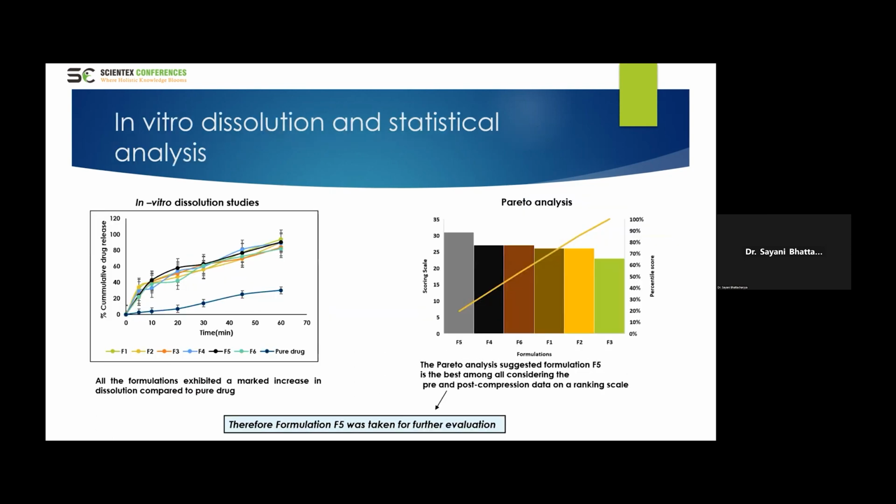The in vitro dissolution study was carried out, and it was seen all the formulations showed a very good release compared to the pure drug. And then the post-compression data and the pre-compression data were subjected to a ranking scale to select the best formulation out of these 6 formulations. And it was seen that through Pareto analysis, F5 was scoring the highest, and it was taken for further analysis.